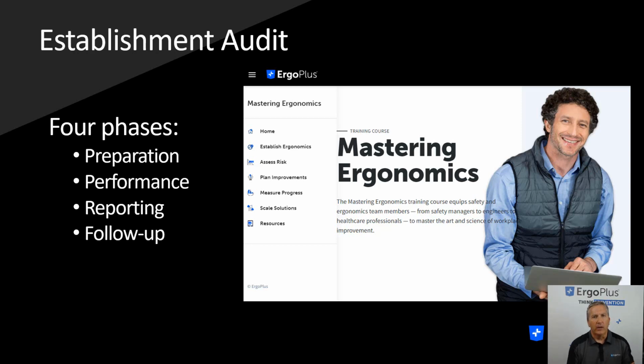So in terms of reporting, the results of the audit should be documented and communicated in a final report. This report should provide information and data that can be used as an effective management tool to establish your ergonomics management system. And then certainly follow up. The ultimate aim of the establishment audit is to provide you with the guidance that results in an ergonomics management system that's tailored to your organization, management systems, and your facility.